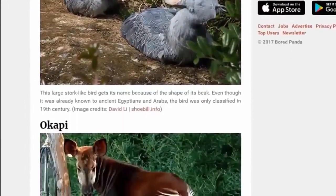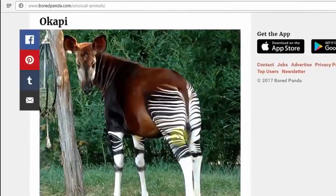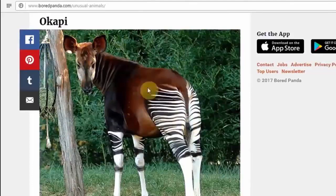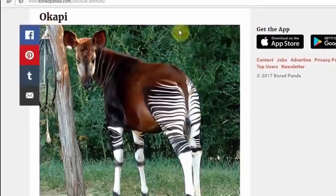Okapi, which is definitely a cross between a zebra and a horse. I would guess a zebra and a horse, maybe. Not really sure. This looks more like it's from the zebra species, but it's called an okapi. Never heard of it before. Never heard that name before.